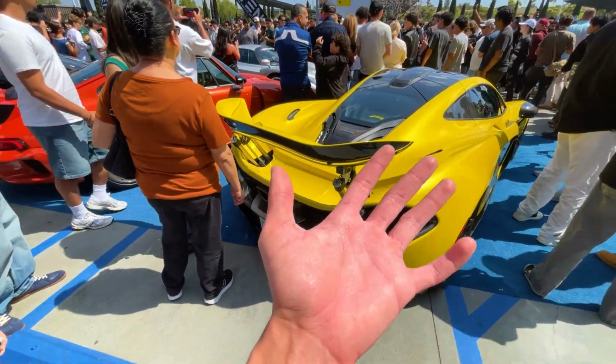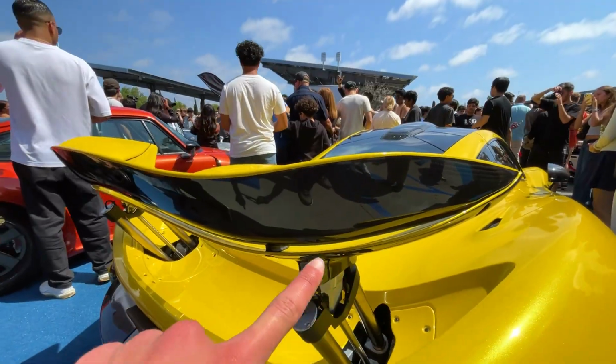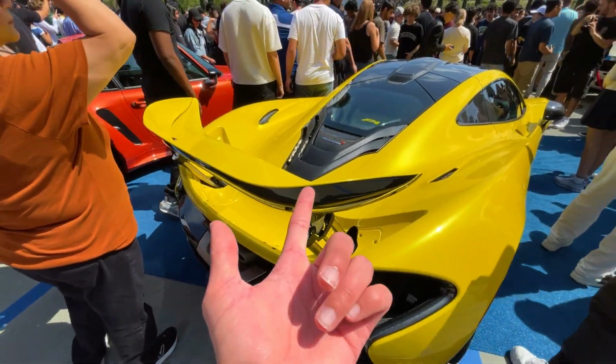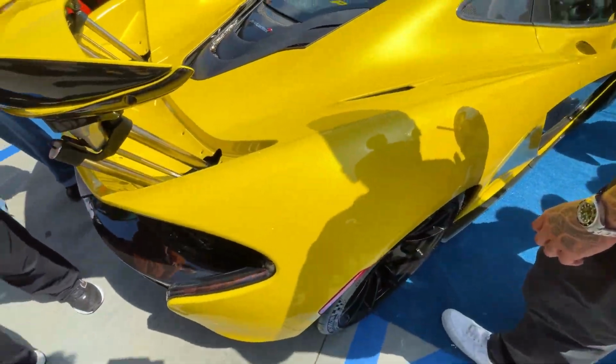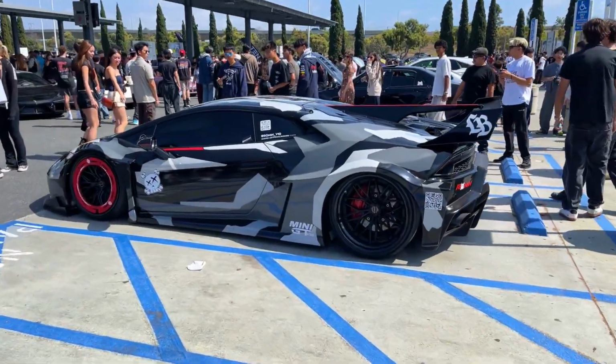And then once again, another very bright car, the McLaren P1. Only got the carbon fiber on the bottom of the wing, the paint on the top. Honestly, probably one of the best configurations for a wing I've ever seen on a P1 before. Holy. And this paint too, look, I don't know if y'all can see that, the sparkle in it. Wild.